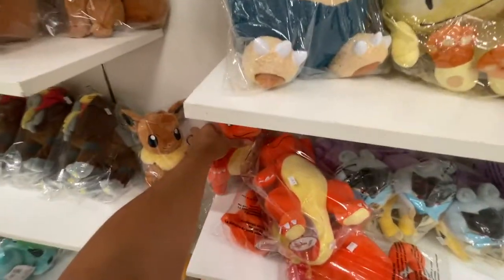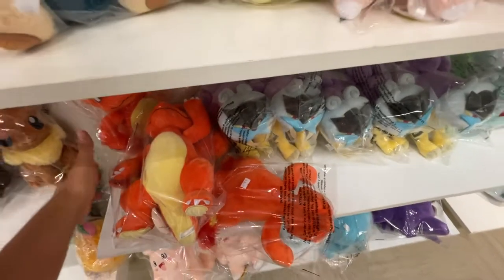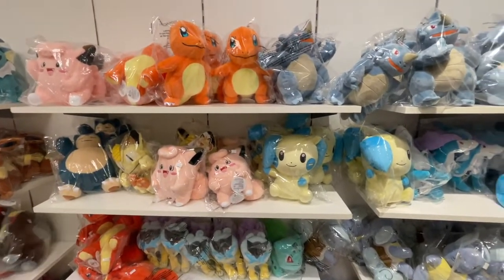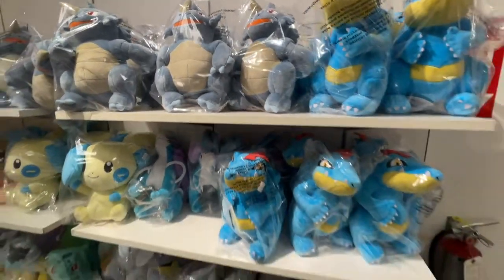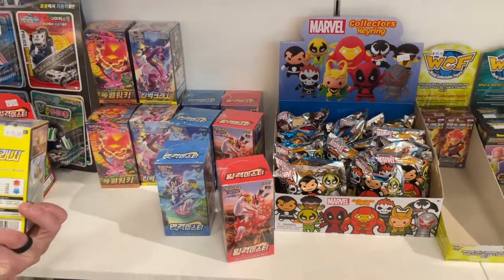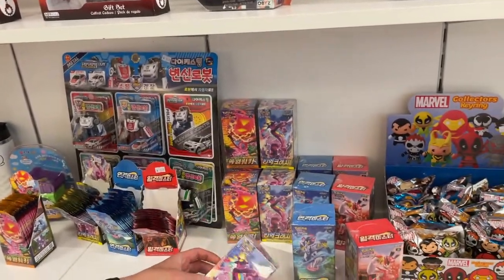Charmeleon has some brows right there. Oh yeah. That looks cool. That's cool. There you go. Alligator. This place is actually really cool. $75 for this one. $75 for that? Okay, that's kind of expensive in my mind.